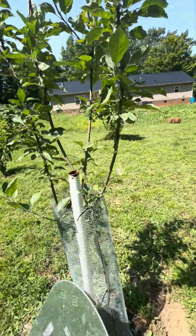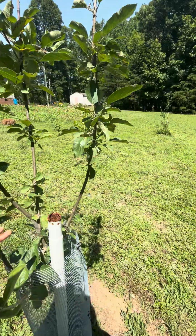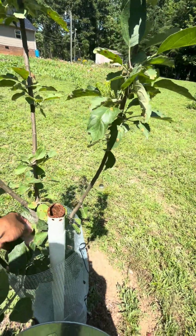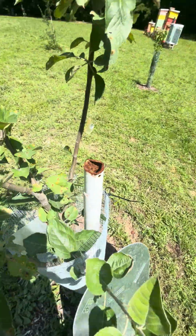Here is, and I know I'm gonna butcher this name, so I may as well look it up. This is also an apple tree. And let me tell you the name of it, because I can't even pronounce it when I'm reading it. So let's try it. Let's go over this side.